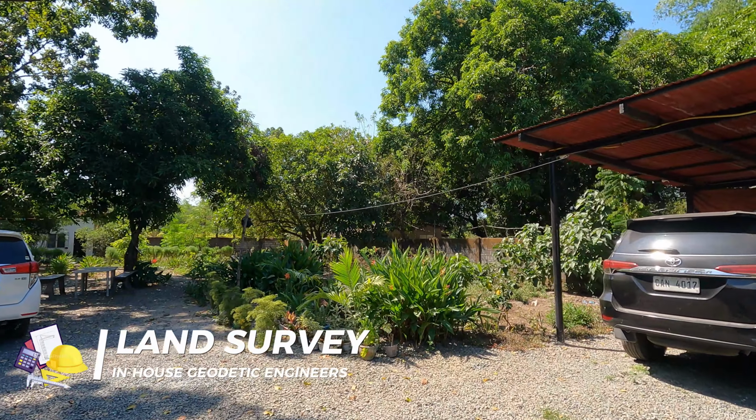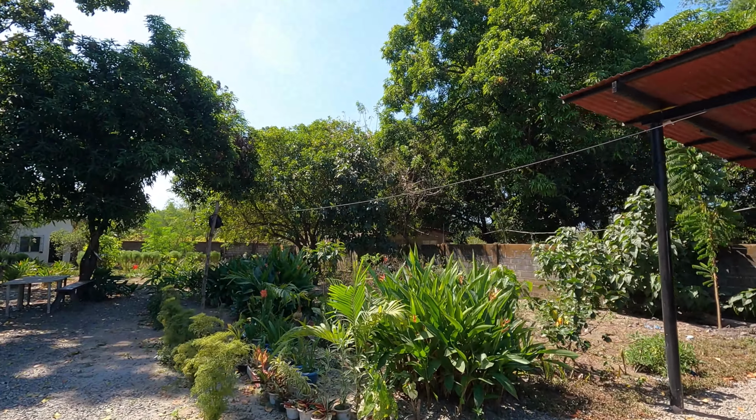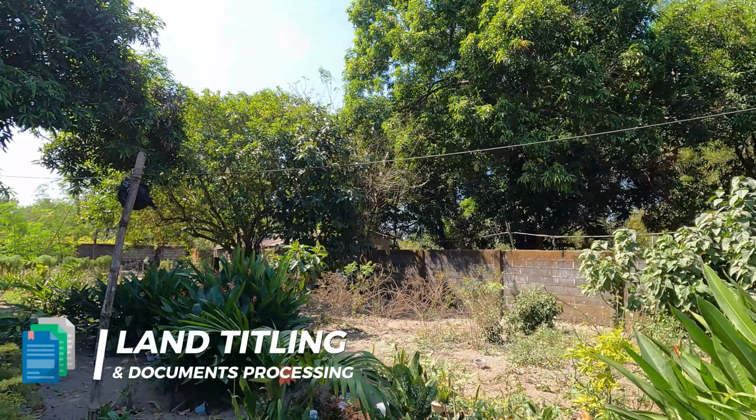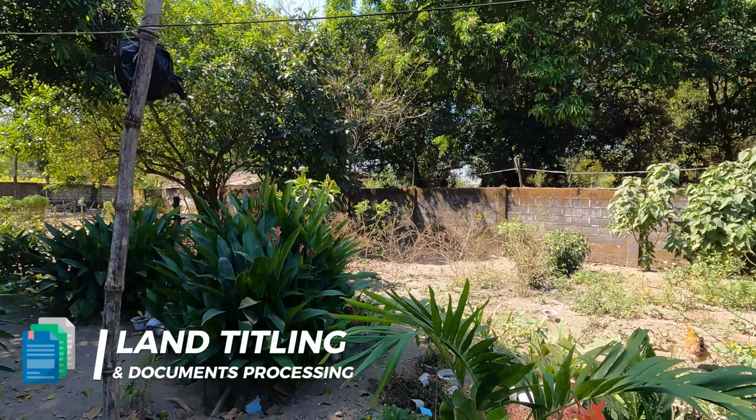There's so much to tell about this property, the neighborhood, and in this area. But it's time for now to see our today's offer. So enjoy this beautiful view, and I'll see you on the other side.